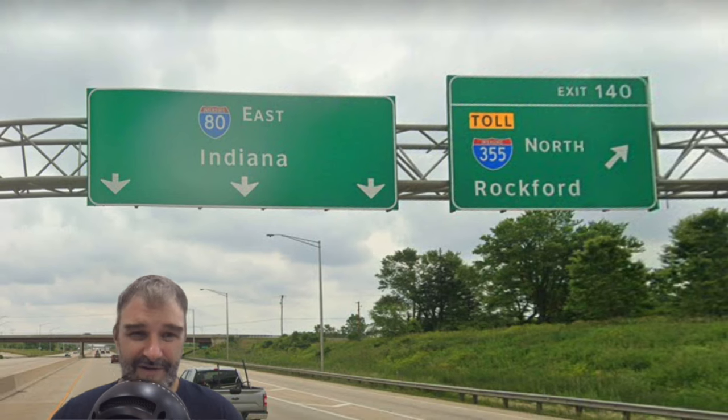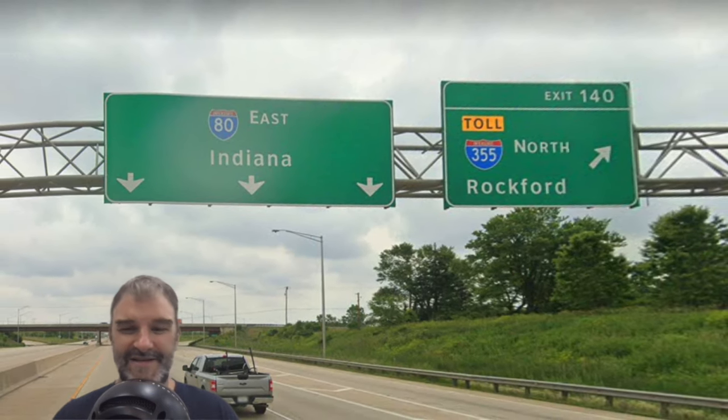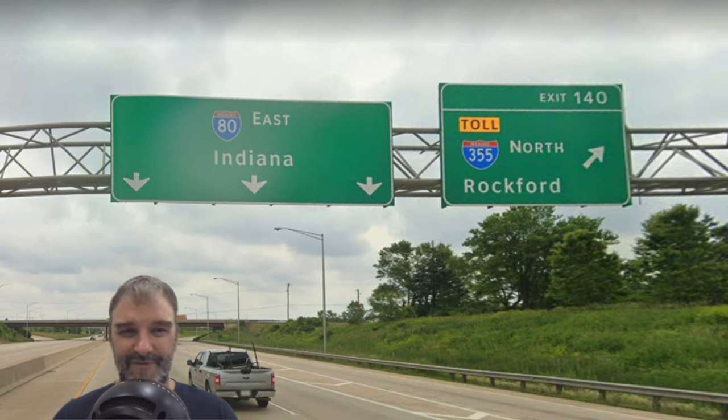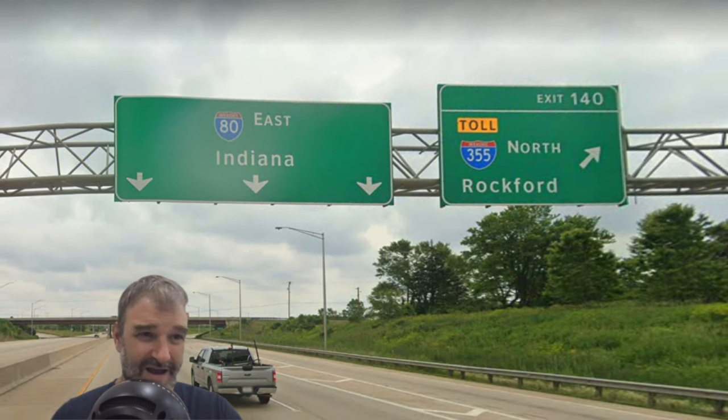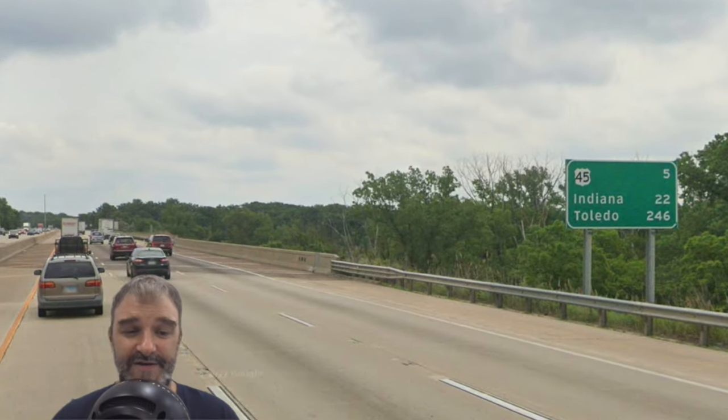Is actually a little better than Rockford. Or, you know, Aurora or Schaumburg, something like that. Nobody's taken 80 this far in and then taken 355 to 290 to 90 to Rockford. Indiana is our secondary now at 22 miles away.